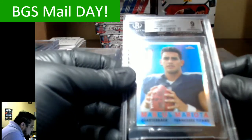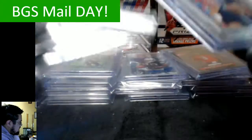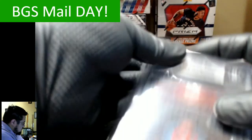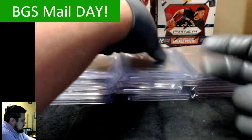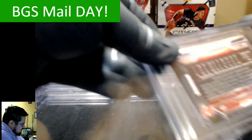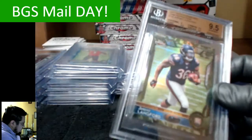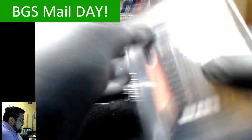And Marcus Mariota. 9. Corner got an 8.5. Let me see what corner. Still a nice card, mint condition. Winston, 9.5. Mini blue diamond refractor. All these mini should be low top. Jeremy Langford, 9.5. Camo refractor. That's number 99 for the mini. I believe that might be firm.